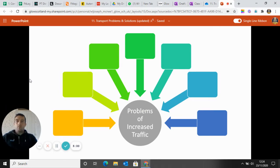What about thinking about things like the environment? What does increased traffic do for that? So there are 7 points here. I would like you to at least get 4 of what problems are caused by increased traffic.